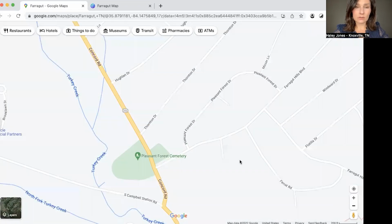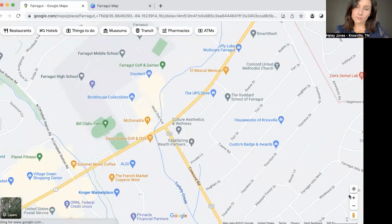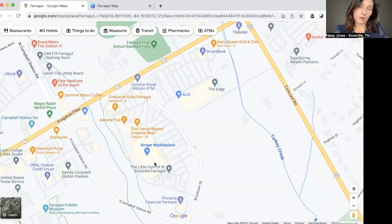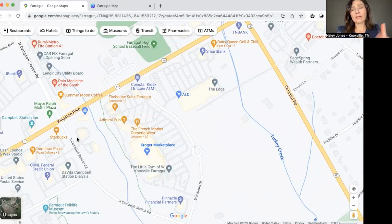Okay, I'm going to show you where it is. It's directly across from, I'm too far up. It's down here, Crowbar. So just basically put in your map Kroger Marketplace, or you could put in Admiral Pub. Admiral Pub, that used to be, what's that chain beer place? But now I can't remember the name of it. Whatever, it's a good bar.